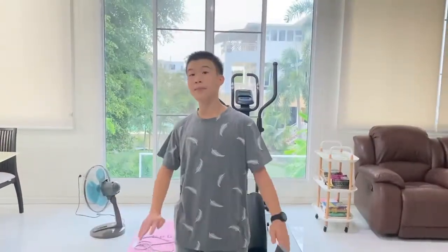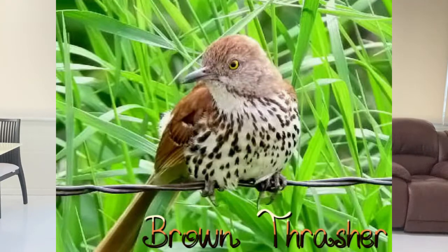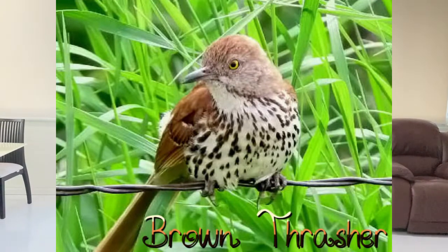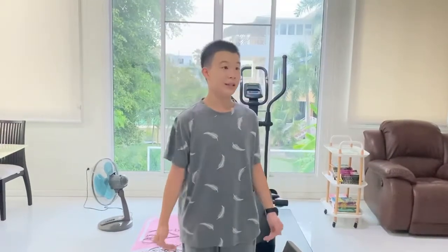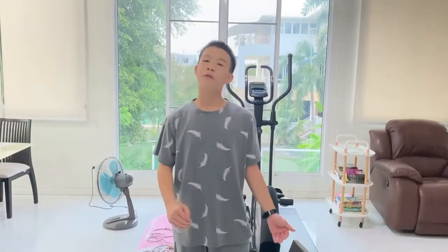And yeah, let's move on to the state bird of Georgia. Now, the state bird of Georgia is called the brown thrasher. It is very brave and very protective of its property. They will defend their nest really fiercely, especially their young. They will not let anything be harmful to their eggs.